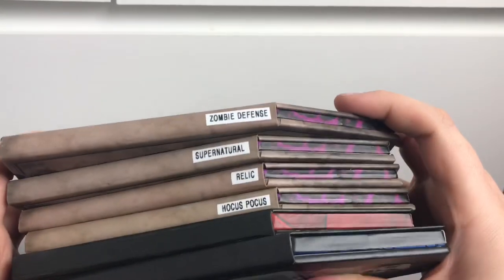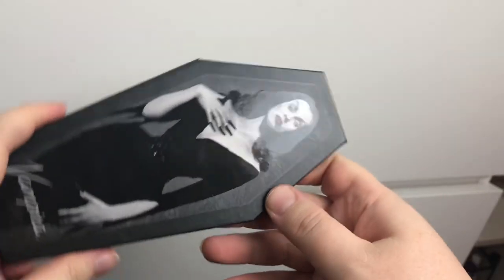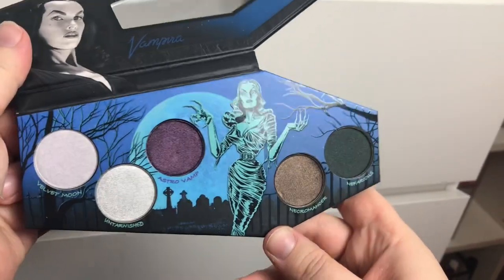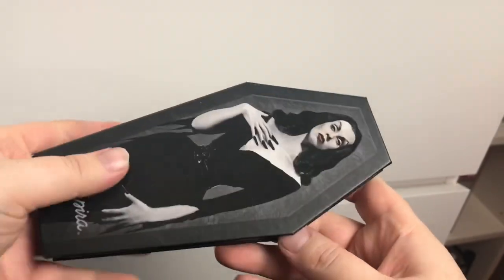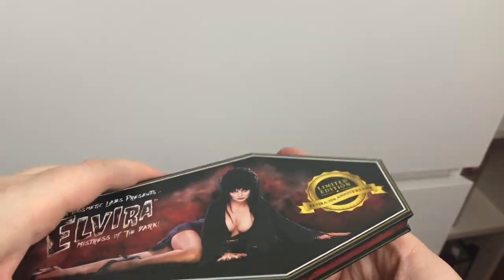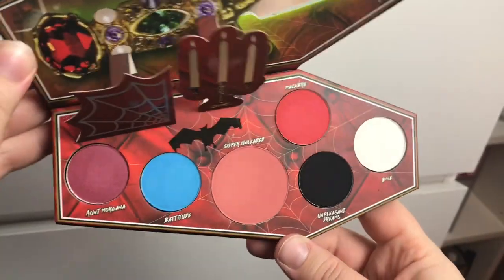Then we have my eyeshadow palettes from Lunatic Cosmetic Labs. Are they called that? Lunatic Cosmetic Lab, yes. I showed these in a video as well. But this is the Vampira one. It's so cool. And it looks like that. And then we have the Elvira, Mistress of the Dark. Ow! It looks like that, so cool.